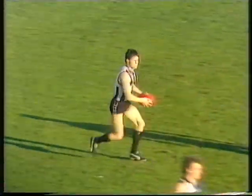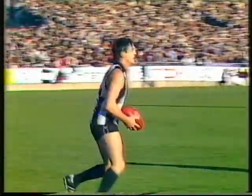From the bounce. Up to half forward, and a good safe mark is taken down there by Brown. Almost a 15-metre penalty, but not applied on that occasion. Shaw takes the mark at right half-back flank.